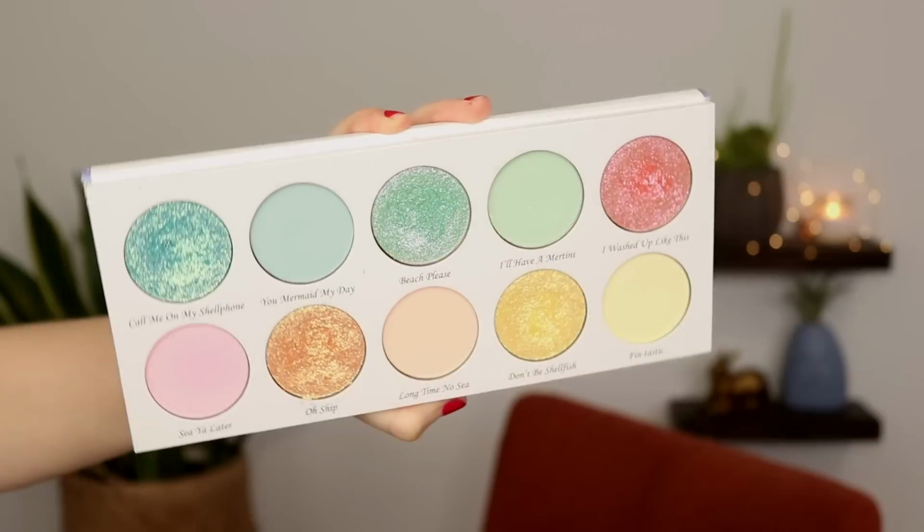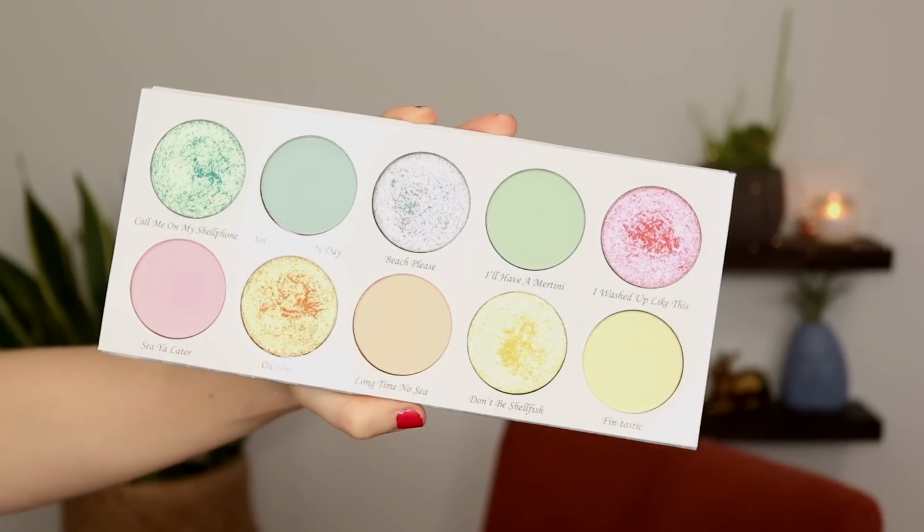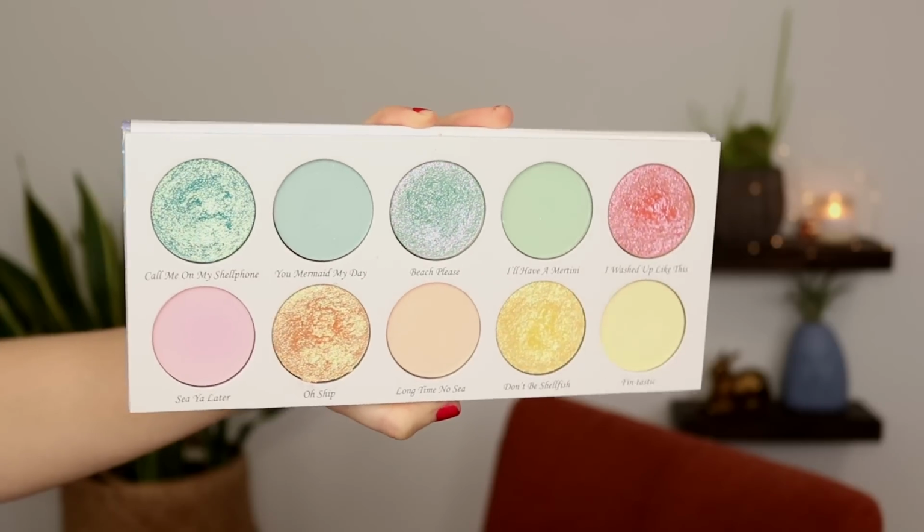My last three high-end palettes are all indie brand palettes. Let's start with my Clarity Cosmetics So Mermazing palette. This is a pretty palette, isn't it? I mean, just stunning. If you like pastels, it is beautiful. I think I'm gonna have to say my favorite shade in this palette is the shade Beach Please.